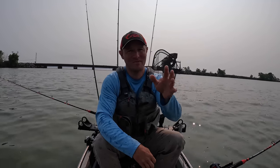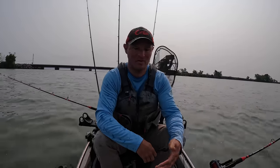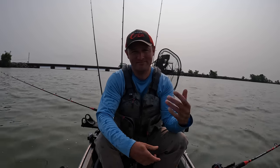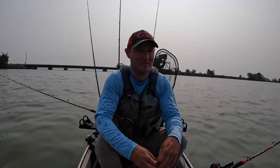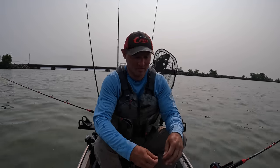But I'm just gonna keep moving half a mile an hour or so, just cover some water. Anchor down or spot locked with baits on bottom right there at the bridge, I sit there 20 minutes or so, 30 minutes maybe, no action at all. So we'll just get on the move and see if we can run into a few.